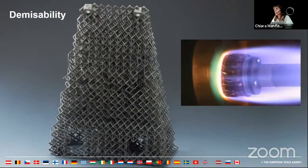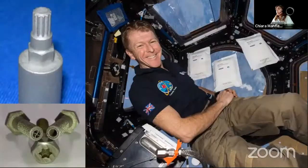And what you see here, of course, is a design where there's going to be a lot of heat pickup, and therefore it's going to break down very easily as it re-enters the atmosphere, right? So things like heat capacity, thermal conductivity, and density of the material all play a role. So we are also trying to lead in how to design for demisability of our structures.